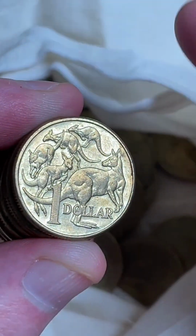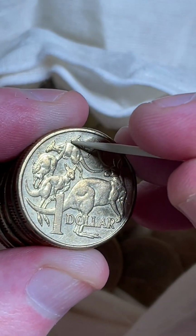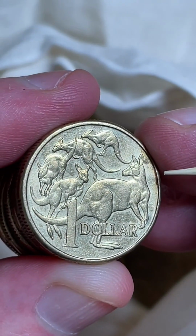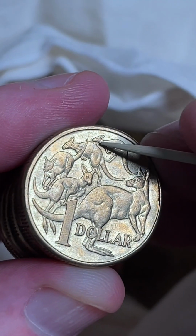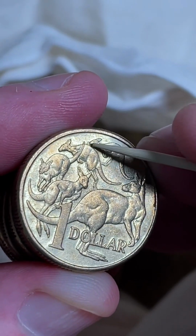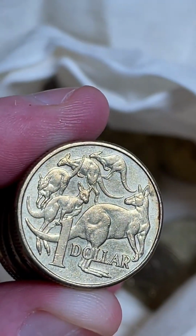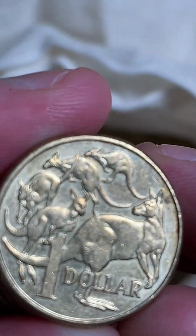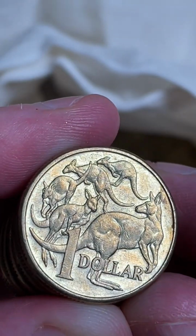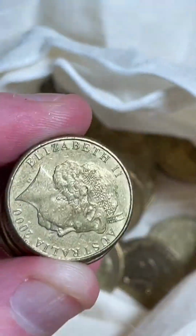2016 is going to have some errors. Let's check this here. Oh, that could be just a very small Spewroo. Yeah, it's a little Spewroo there. So that extra blob of metal on the back of that second kangaroo, as though the top kangaroo's had a little spew there. So that's awesome. See if I can get any more detail. I'll get the coin up a bit closer. Yeah, you can just sort of see that extra blob of metal on the back there. That's awesome. 2016.